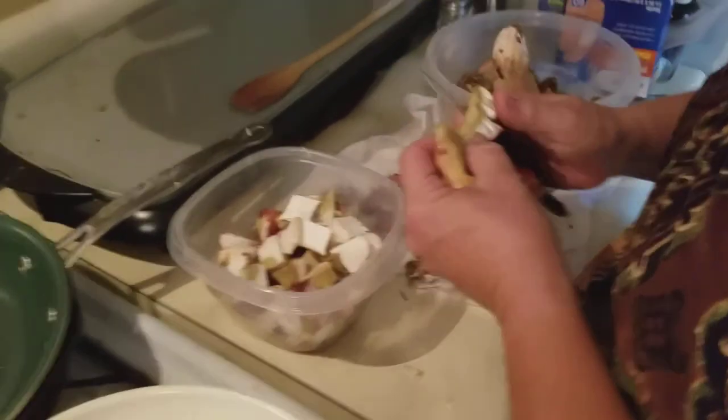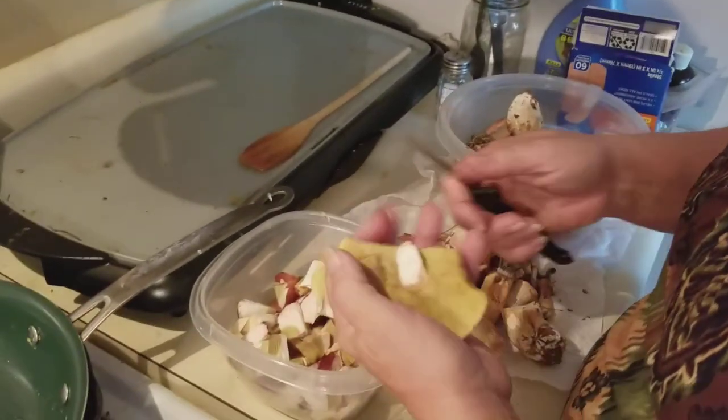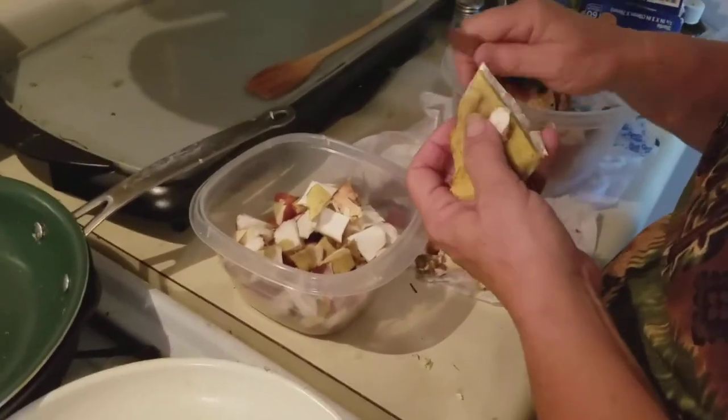That's so good. Cut a little bit off right there. Yeah, I was going to say, you might want to cut that corner off. I'm looking for buggy ones. I don't enjoy eating buggy ones.